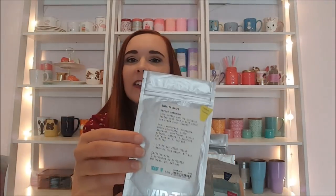I have some vanilla swirl. I think I only have enough in here for about one cup, but I do have a couple other little containers of vanilla swirl, as you'll see as I go on. This one is maple syrup oolong. I love this one and definitely am planning on restocking it once I drink through this. And then we have some peach matcha that I used for a video to make peach matcha lemonade.